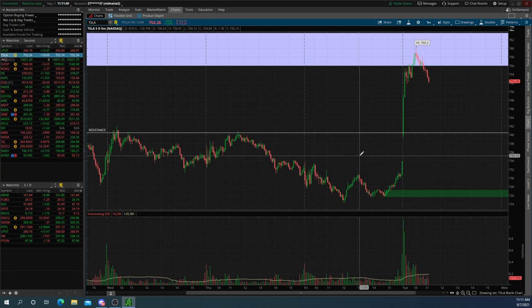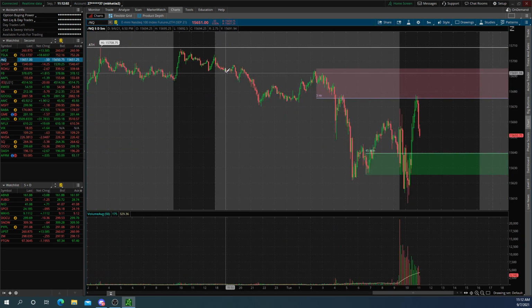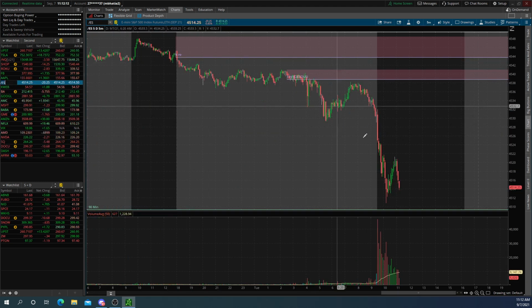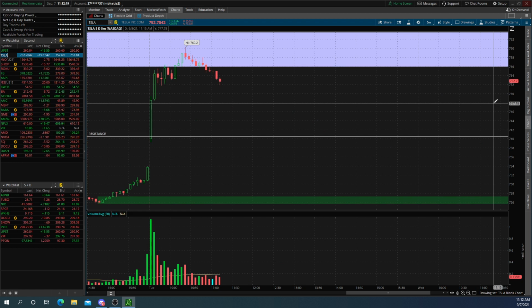So this is very important to me. If I do play something off the open, I want to make sure that it's strong pre-market. So notice how Tesla gapped $6 in pre-market. If I go over to SPY and Qs, they were choppy and weak. I think the same goes for SPY as well. SPY was also a bit weak in pre-market. So all of those things led me to believe that Tesla had relative strength pre-market. So it definitely was strong. So that's one confirmation. We had strong pre-market.